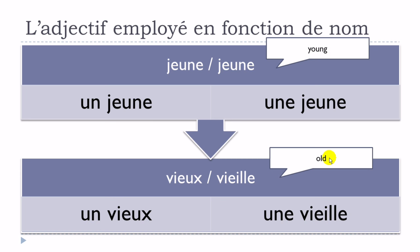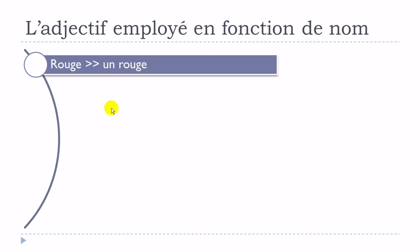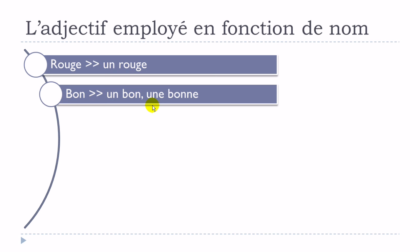So let's look at other adjectives that will make nouns. This one is quite interesting because of rouge. We're talking about the colors, so it could be green, it could be anything else, but then rouge, and in that case, of course, you've got only one possibility because you don't have the masculine and the feminine, so it will be masculine, un rouge. Then bon, so in that case, you can use the masculine and the feminine.